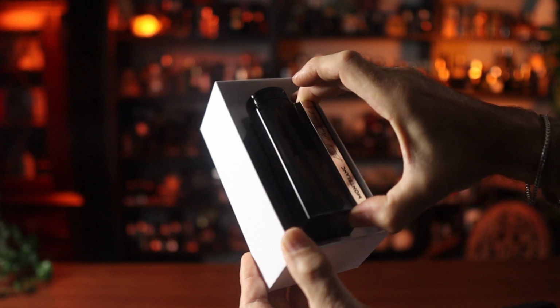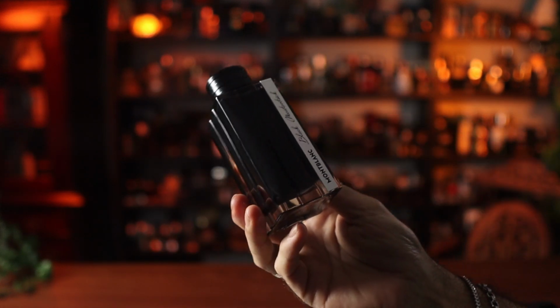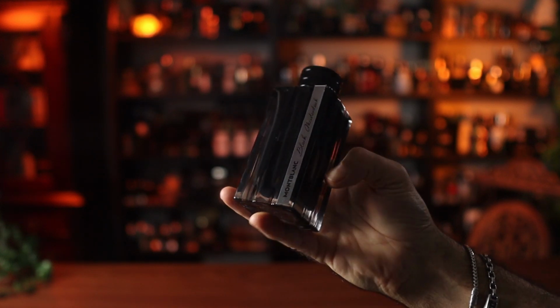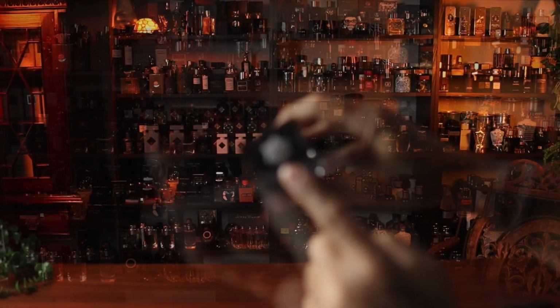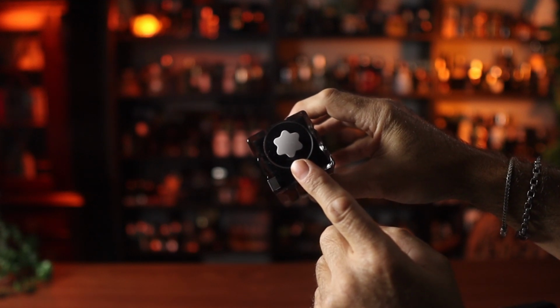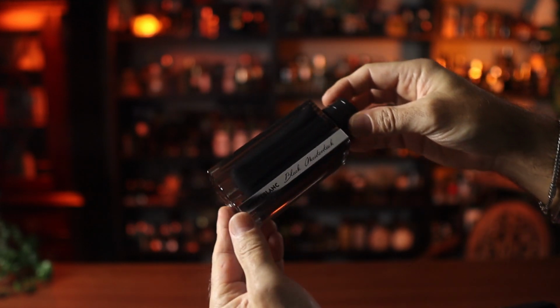And as you take the bottle out, you will realize that this bottle is actually quite heavy. Nice piece of glass, square, kind of contemporary, with a silver strip that also says Montblanc. And of course you have the traditional top of Mont Blanc, I'm assuming that's what that is. Actually quite nice. Montblanc Meisterstück.